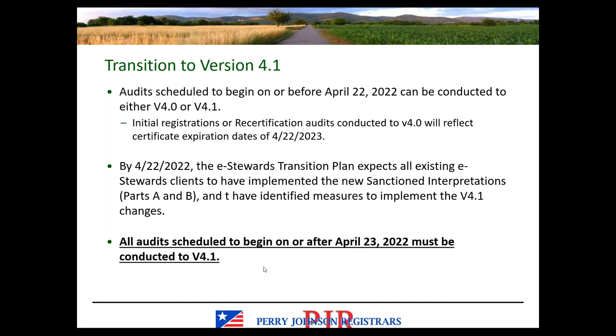The e-Stewards transition plan indicates that audits scheduled between the date of publication and April 22nd can be conducted to either version of the standard. So this would be up to the client. If they feel ready to transition early, they may do so. When we are talking about initial registrations or recertification audits falling within that date range specifically, if the client decides to have their audit be conducted to version 4.1, the expiration for that certificate once issued would be reflective of the overall deadline to transition, which we will talk about. So those will expire in less than 3 years since you'll be due to transition.